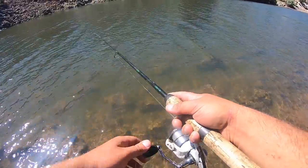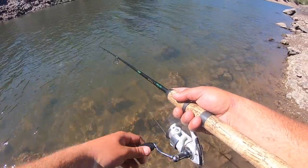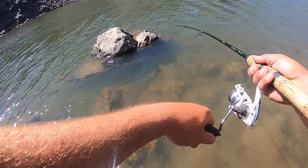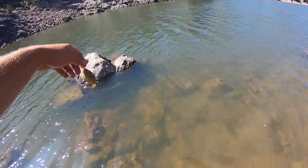So I'm thinking we just gotta weed through all the bluegills. There's no avoiding them, you just gotta catch them. And eventually, we'll run into a smallmouth. There we go. That feels a little bit nicer. This is a bluegill, I'm gonna be, oh.